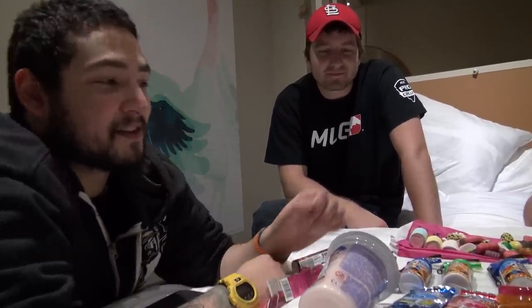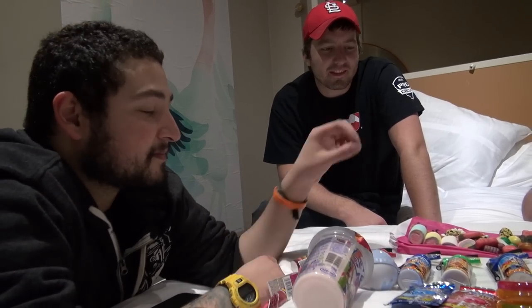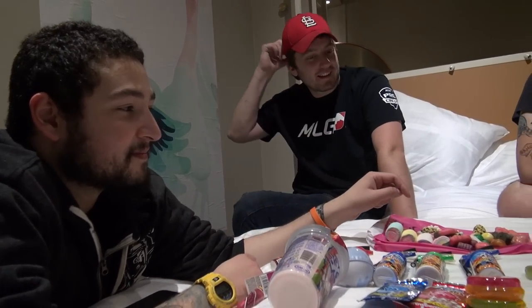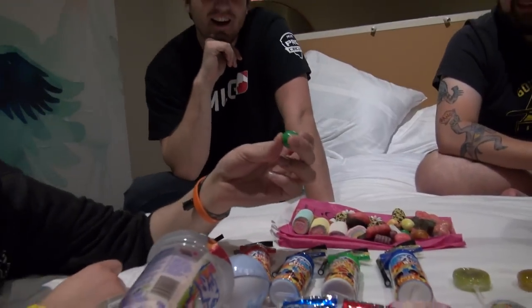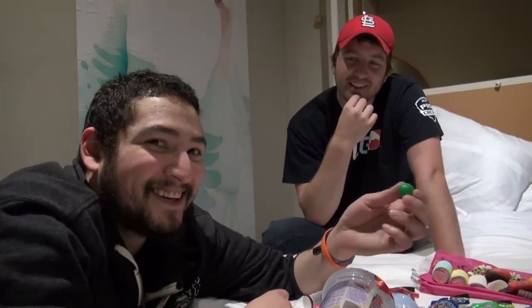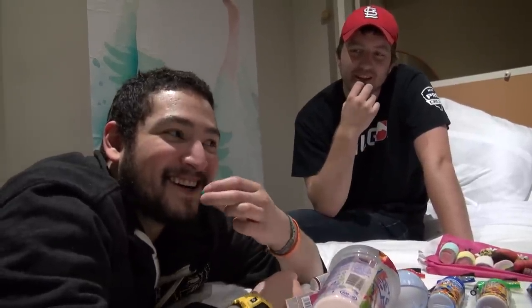Which candy do you want to eat first? If I take a bad one, does that mean on the next go-around I don't have to do a bad one? Hey, there's so many bad ones here, there is no next go-around. It's like playing Minesweeper. Okay, that's safe. That's a watermelon gumball. That's the only safe one we picked. Give that a test. It was hard.